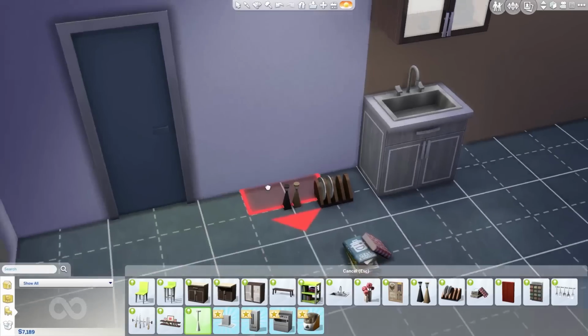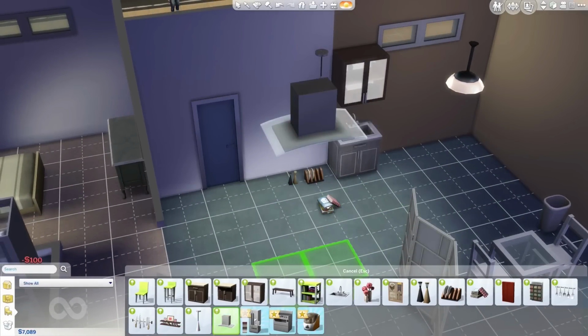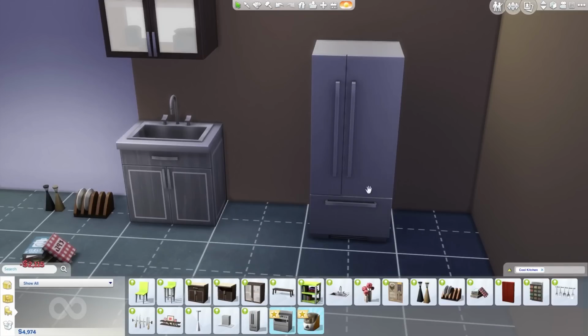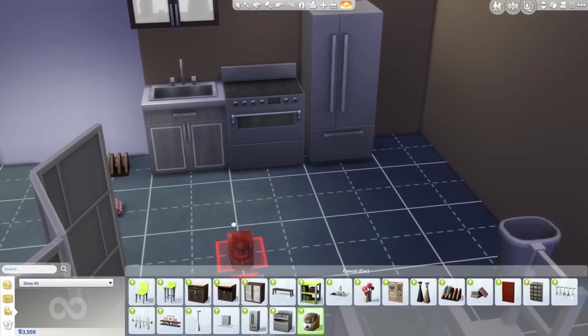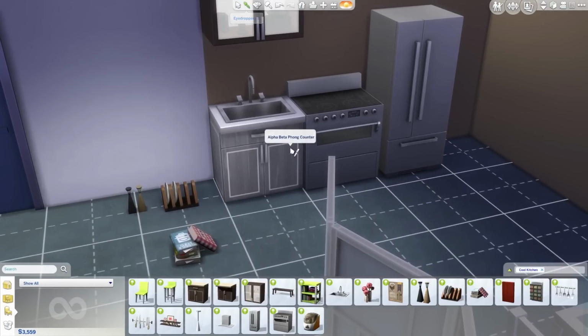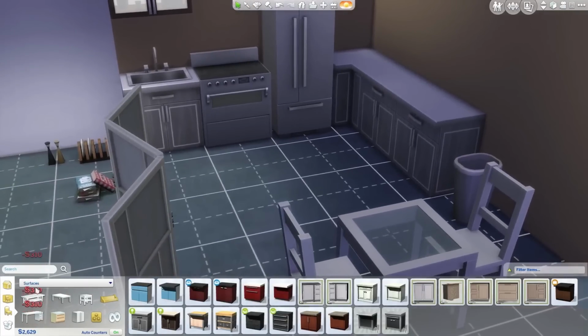I really like that. We got some new lamps. Very fancy. A little overhead. Here's a new fridge. And we got a new stove. Ooh, they actually match. Oh my god, so happy. And then we have an ice cream maker. Alrighty, so let's go ahead and put this kitchen together so I can place that. We'll go ahead and head back over here. We'll do show all.